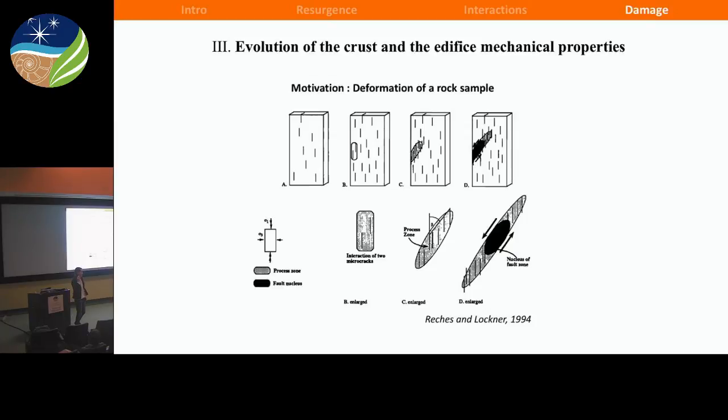And if you want to monitor the acoustic signal, you can even locate the cracks inside your rock sample. And so you increase the density as you increase the load on your sample. And then finally, what happens is that all the cracks are going to interact and localize in a certain geometry, and then you will nucleate a fault. So this is what happens when you deform a rock sample.